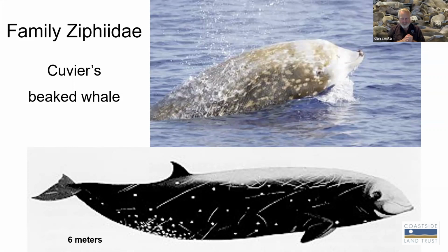And this is one of the most diverse groups. They're historically the group that we know the least about. This is a Cuvier's beaked whale, which is a rather large whale. These scratches, these white marks, are scars from interactions probably between males fighting for dominance of females.